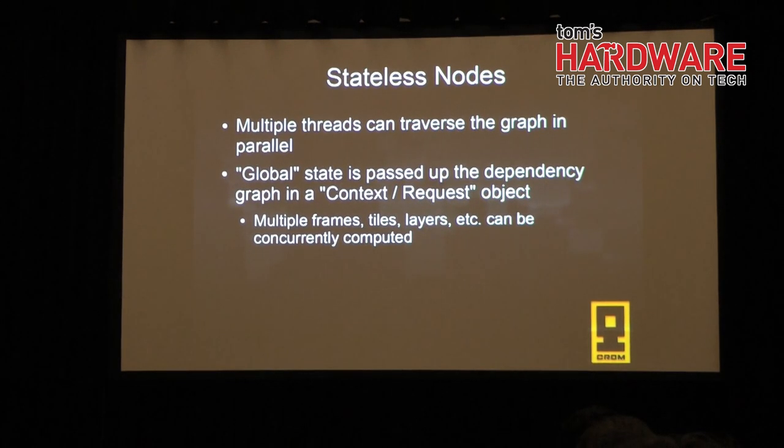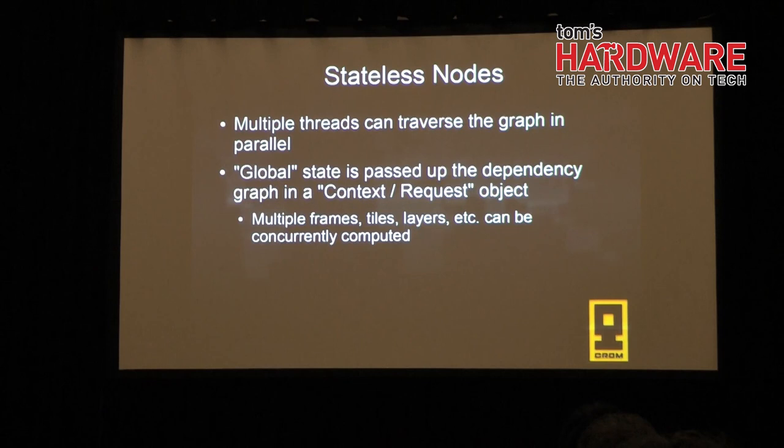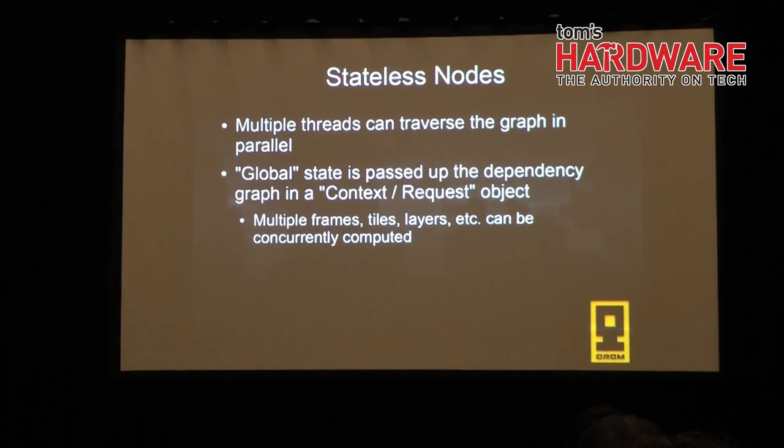These request objects say, okay, I want to compute tile 3, layer 15 at frame 36. The important point is that in a lot of visual effects software out there, concepts such as the current frame are a global concept. In CROM, it's all built into this context object, which is per thread. So that allows us to scale massively with the number of threads in the machine. We can compute frames and tiles all in parallel.